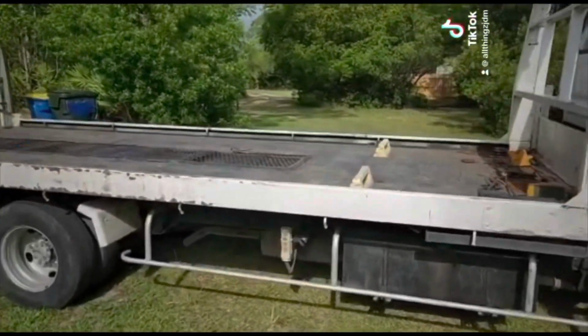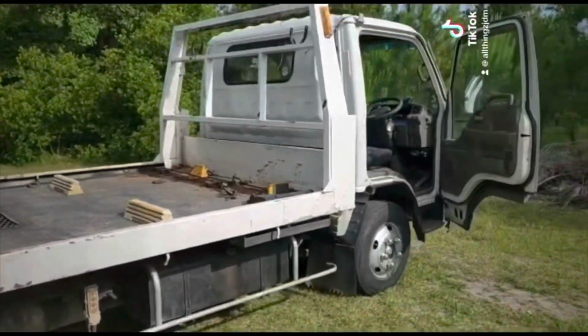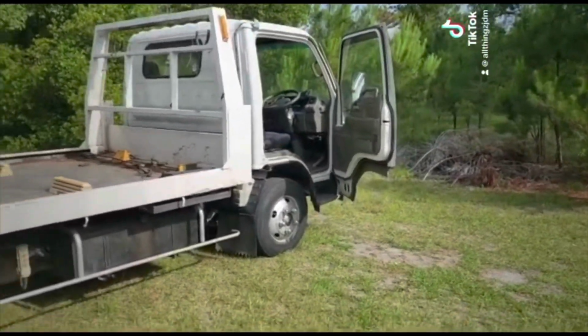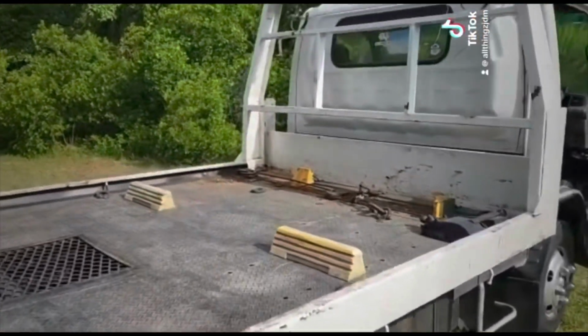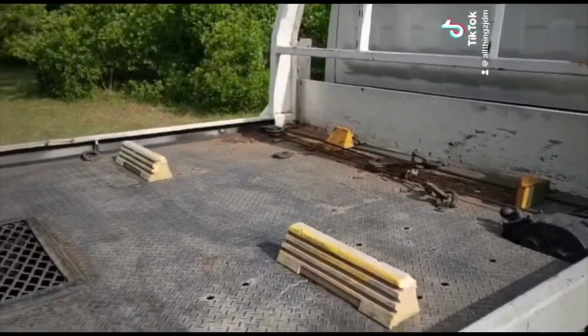Alright, so we've got a tow truck here in America, right-hand drive, as you can see. That's pretty cool. We've got a winch. It's got a cantilever system in the middle here, so you can make sure the car's centered. That's pretty nice. Japanese innovations.